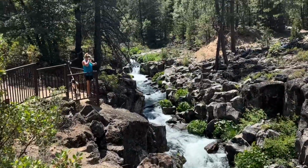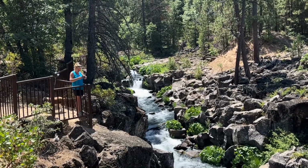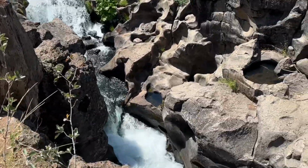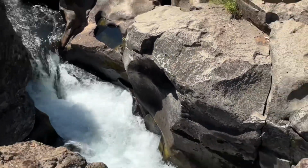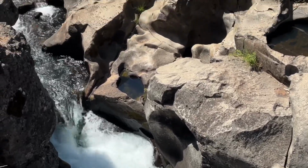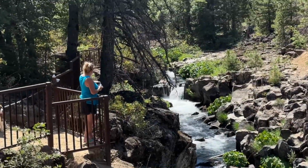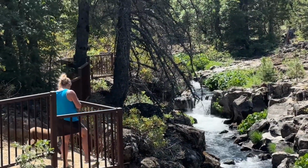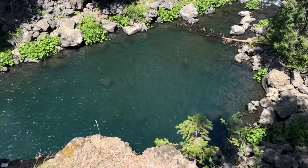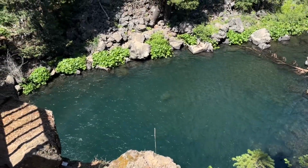There's Sandra. Perfect. That's a beautiful shot. Look at the carvings in the rock down here from the water. The winter fall rush. So that's the pool down below. Just trying to get into the viewpoint.